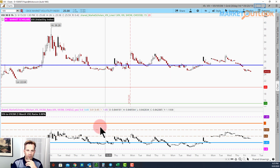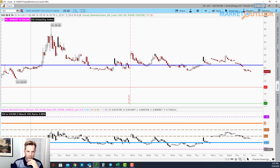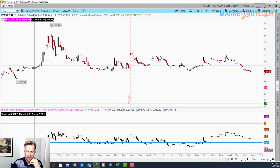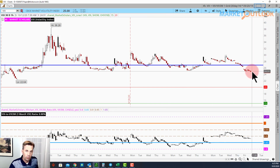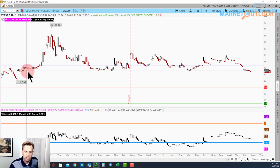This was at the 85% mark. This was below the 85% mark and close to the 80. And then over here, when we were down there, we were below the 80% mark, right on it or just a little bit below that. So volatility is down to the bottom of its range right now that we've had for this past month or so, but only on an absolute basis.